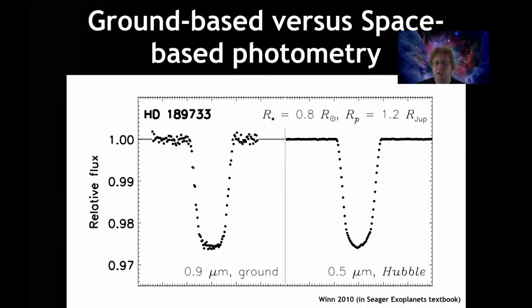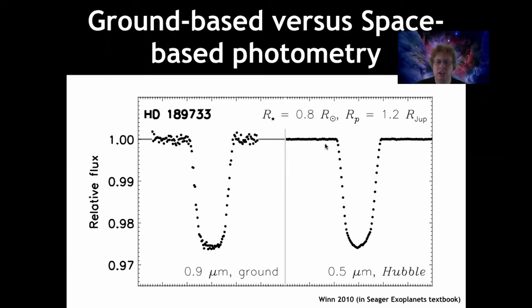But if we go to space and use something like the Hubble Space Telescope, we can greatly improve the precision of these measurements, and we can make these extremely precise brightness measurements that we can use to find smaller and smaller planets.